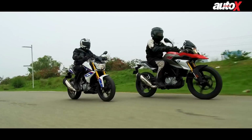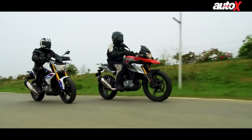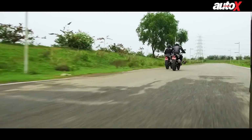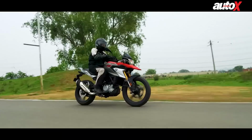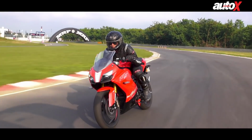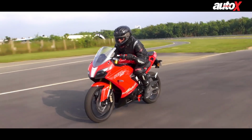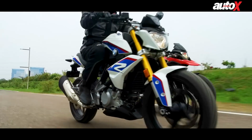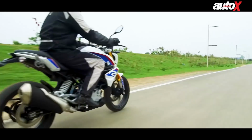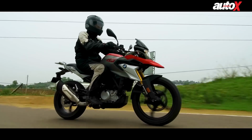Like the RR310, both the GS and the R are powered by the same 313cc engine, which has an output of 34 bhp. Now the engine provides a linear pickup, but its mid-range power band is where the power starts to kick in. In the RR310, we had noticed that once it crosses the 6000 RPM mark, one could feel the vibrations from the footpegs, the seat, and even the fuel tank. Thankfully, we just felt a niggle once both the R and the GS crossed the 6000 RPM mark. The engine does feel a lot more refined than the TVS.